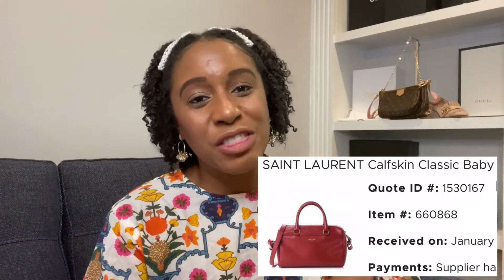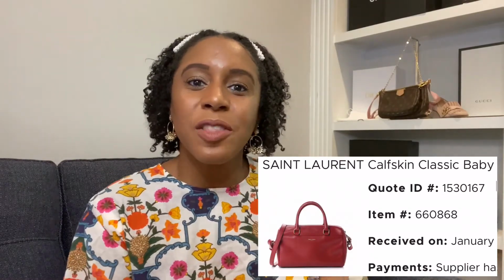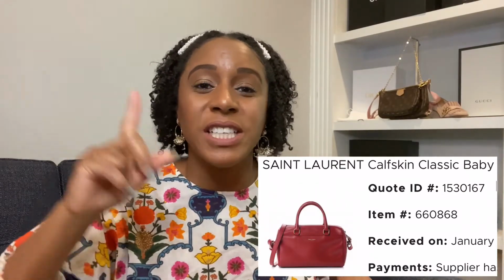So with the Saint Laurent baby duffel bag in the red, I did go ahead and sell that one, and I knew in mind that I wanted a red Coco Handle, which is where this one came in. I absolutely love this red leather. I feel like I love that it's in the caviar. It also has the top handle along with the crossbody strap that I was getting in my Saint Laurent duffel bag.